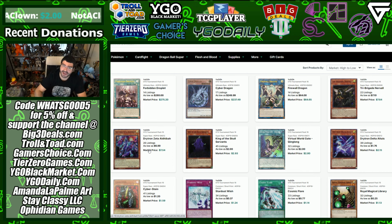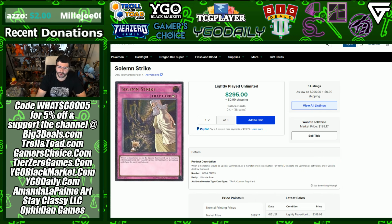This will be one of the best OTS packs of all time to keep sealed, but if you have loose packs, people are super wary of that. So I do think that if you can get a sealed box, that's the best way to approach. But within the kind of penny stocks, I think King of the Skull Servant is getting super overlooked.